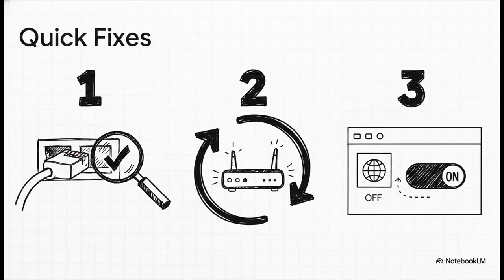Here are the top 3 things to try, and we'll start with the easiest. First, if you're plugged in with a wire, just check the cable. Is it loose? Is it plugged in all the way? Second, the classic, the legendary, turn it off and on again. Seriously. Restarting your router reboots its DHCP service, which might have just frozen. And third, you can do the same thing to your computer's network adapter. Just go into your settings, disable it, count to 5, and then re-enable it. This forces it to ask for an IP address all over again.